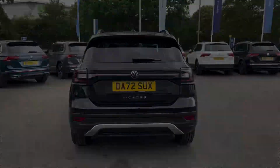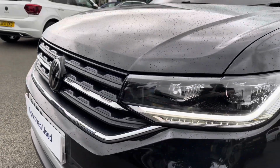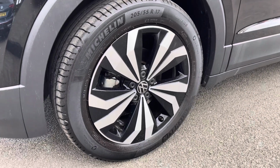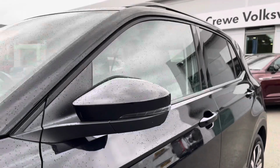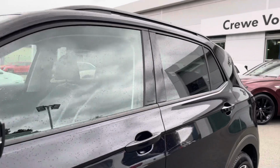At the front of the vehicle, you've got adaptive cruise control, perfect for motorway journeys, alongside LED headlights providing fantastic vision in all conditions. Down the side of the car, you've got lovely 17-inch Manila black diamond turned alloy wheels that finish off the exterior perfectly, alongside power folding and heated wing mirrors and privacy glass from the B pillar backwards.